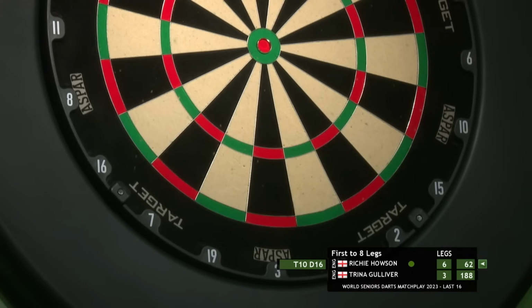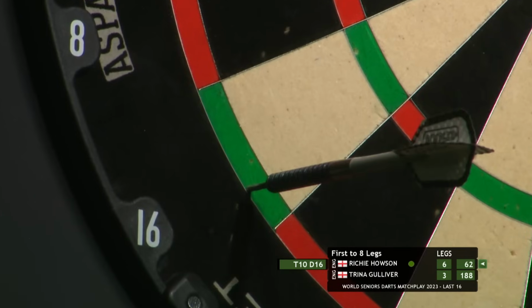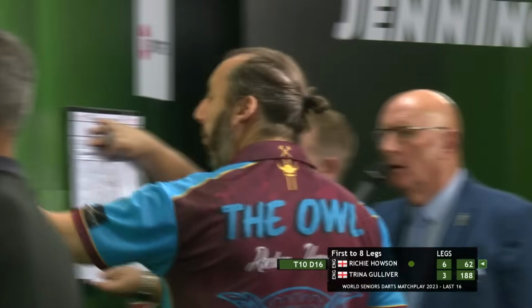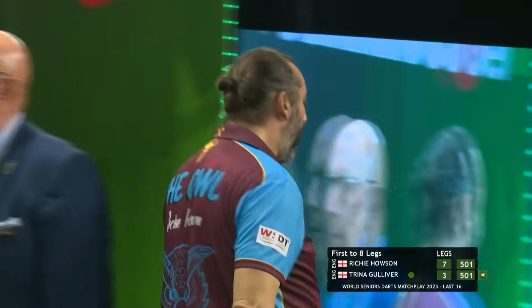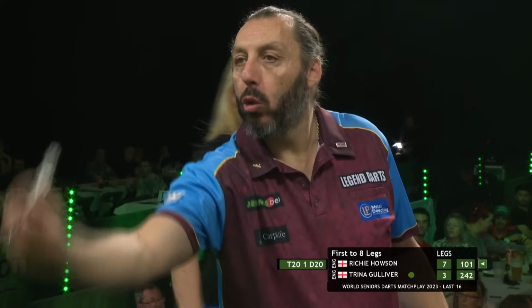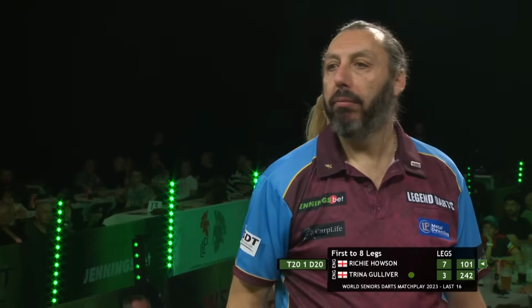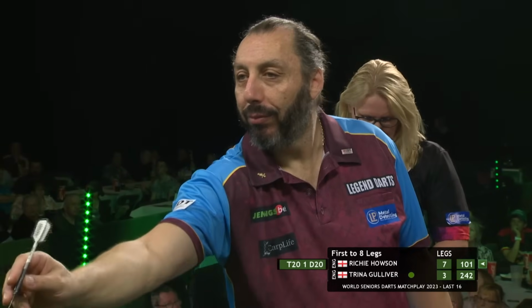Treble 10. And this is the shot in the opening leg of the match. He missed the two double 16s on that occasion, not on this occasion. And that now puts him just a solitary leg away from a place in the quarterfinals. No pressure, is there? And he's going to come back. 75 left.